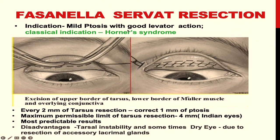Fasanella Servat procedure. The classical indication is Horner syndrome, where you get 2 millimeter of ptosis and Muller's muscle is not functional. So here the results are excellent. Primarily, the result comes due to excision of the tarsus plate, and every 2 millimeter excision of tarsus plate will give rise to 1 millimeter of ptosis correction. So it is most predictable that way.